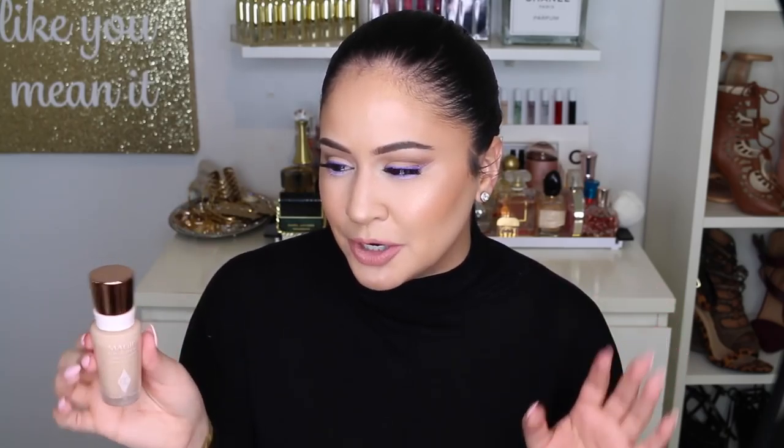The bottle is just so magical, and I thought it was a pump. Is it? Oh, it is a pump. I love Charlotte Tilbury. I love their packaging, I love their products. They're very fine products. They're just luxury, and they're not too expensive like Tom Ford. This was a little bit of a splurge too, but it wasn't too expensive, so I'm excited to try this. Maybe I'll do a first impressions on this too.